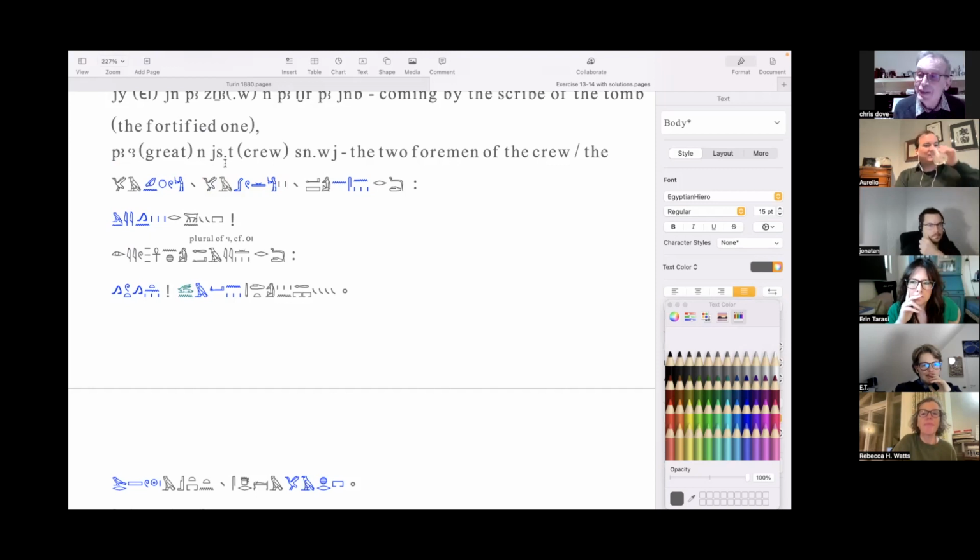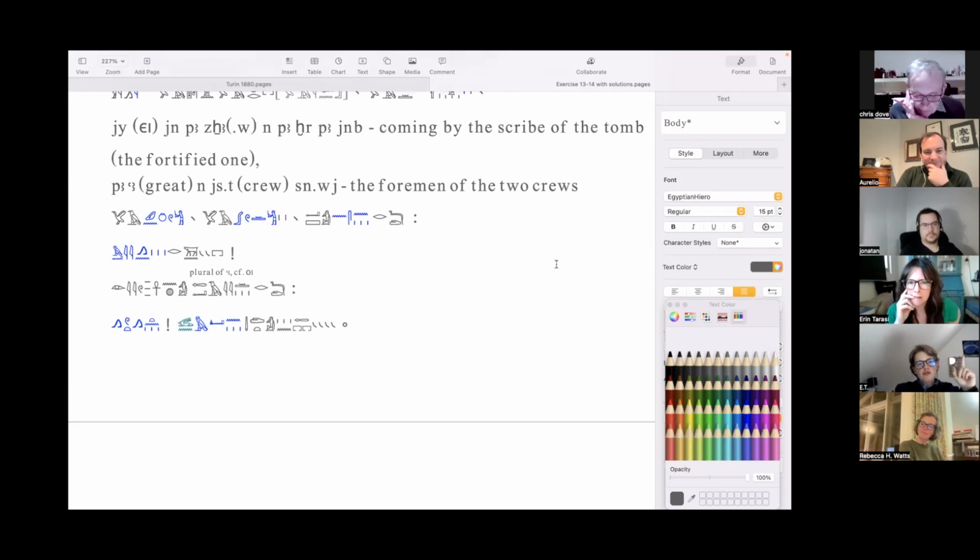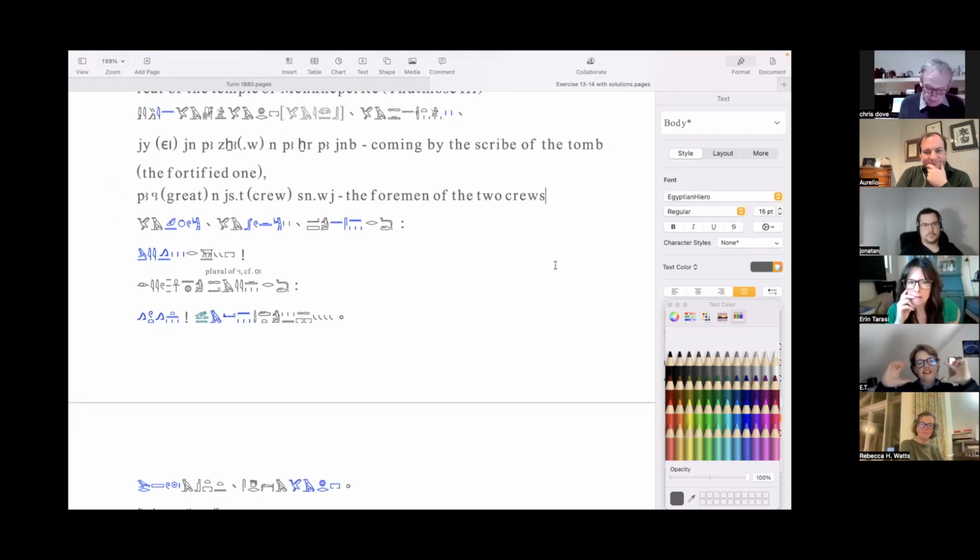Or perhaps the two refers to two crews rather than two foremen. Well, that was my point. That's why I had translated it both ways in my homework, because I don't think there's any way to know exactly for sure which one it means. And I think the whole point is that it could be either, but if, as Chris said, the title of these foremen was actually R and Eset, we should probably consider this one word.